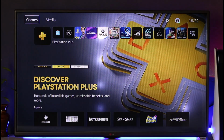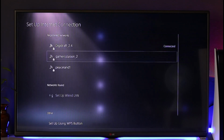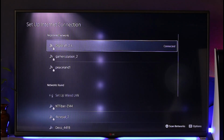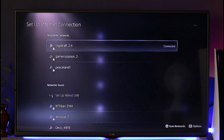First, just make sure that your PlayStation Network connection is actually fine. So head over to your settings, then go to network, then settings, and go to set up internet connection. Make sure that your Wi-Fi is working just fine. If your Wi-Fi isn't working, just try to switch to a LAN cable. Network status, just make sure there aren't any issues there, as that problem can only be resolved by Sony if it's a network status issue. But if it's about your internet connection, you have to make sure to fix it yourself.